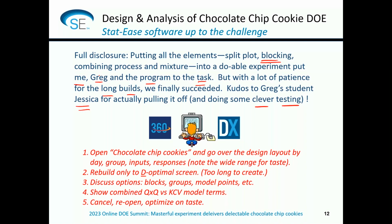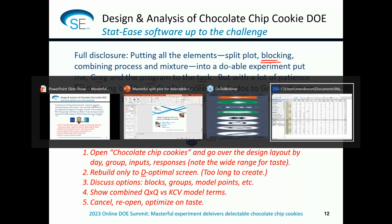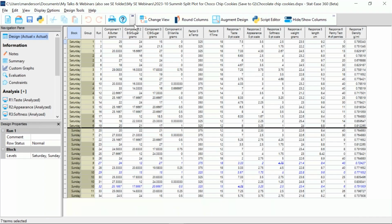So in red is my little cheat sheet. I'm going to go back and forth to remind myself of how to demonstrate this. I've got this little list here. So now I'm going over to the program. And at this point, we've got a lot of small print, so I'm going to magnify this a little bit, but this is the actual recipe sheet.